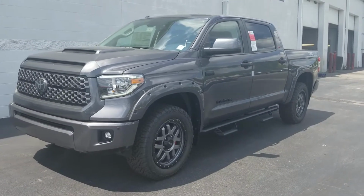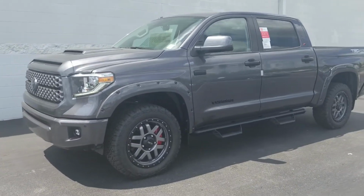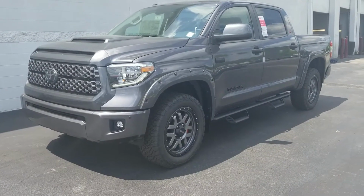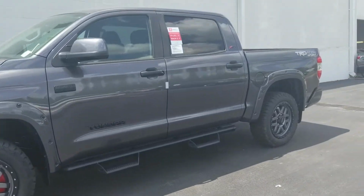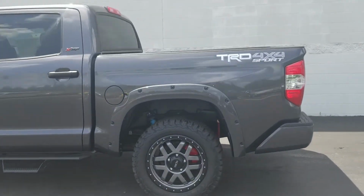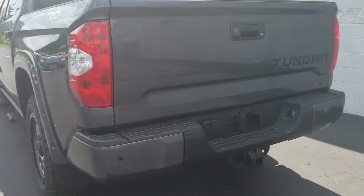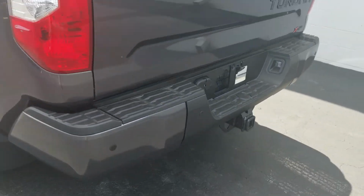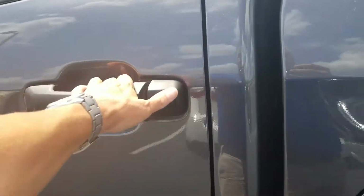I'm going to give you a little run around on this XSP Tundra I've got, brand new. Of course, XSP is mostly appearance package. You got the wheels, Predator step boards are on there, hood scoop, comes with a Sport TRD package. There's parking sensors, hitch receivers, all set up. It's a CrewMax, of course. Plenty of leg room in the back of this thing.